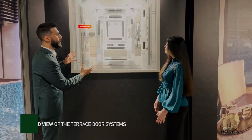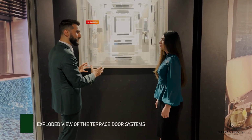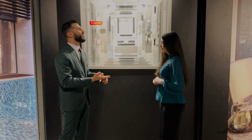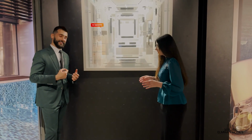And what do we have here? This is an exploded view of our terrace and balcony door systems, which we've also innovated to be completely waterproof, dustproof, and up to 44 decibels soundproof. Okay, soundproof is something that we all need.